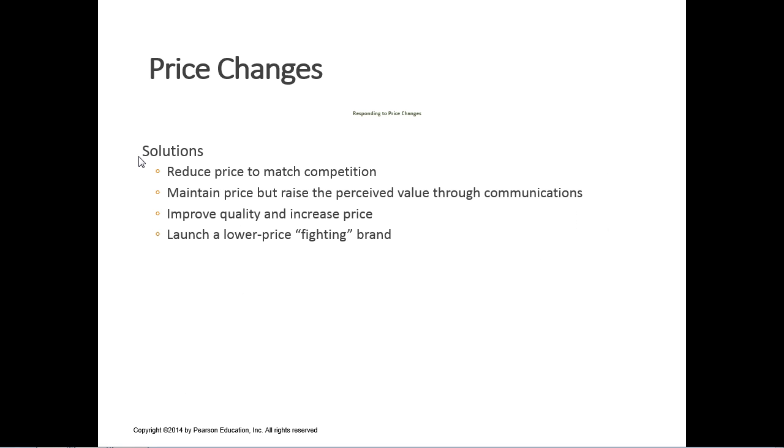Or you just might launch a lower price brand. We see this in many categories. Think about the product life cycle that we talked about, where people just realize that their product cannot be a premium-based product any longer. Pierre Cardin is a brand that was around for a while, back in the 80s, very competitive with the likes of Calvin Klein and some of the others at the time.